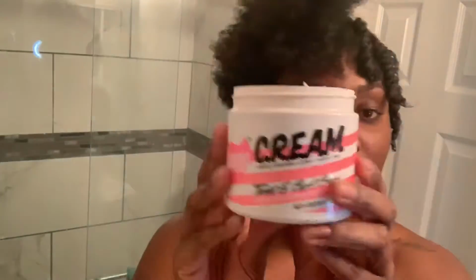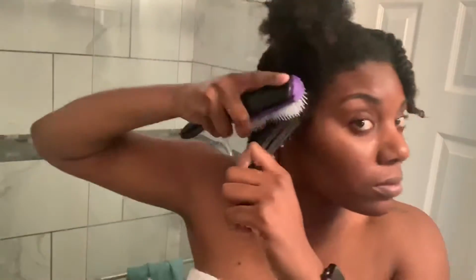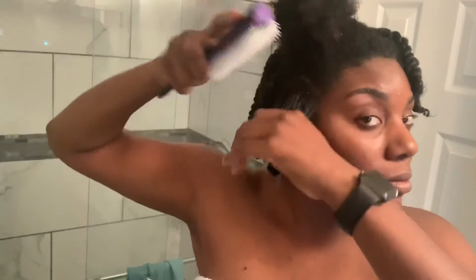So here is the C.R.E.A.M. It is like the curling custard texture and curl cream. You use it like you would use any other type of curling custard. Just take a little section, apply it. I went through with my brush, and I really like the curls that it produced as I brushed through. Normally my hair doesn't revert back that easy, and it felt really nice. It was a little sticky, I think. Maybe I might have been a little too heavy-handed because you do see a little bit of white residue, but obviously trial and error. Next time I know to use just a little bit less.